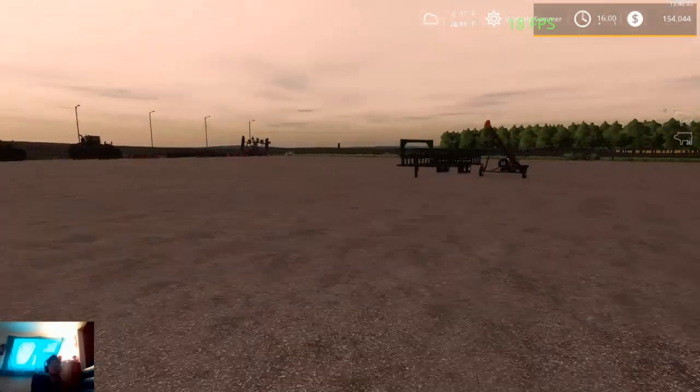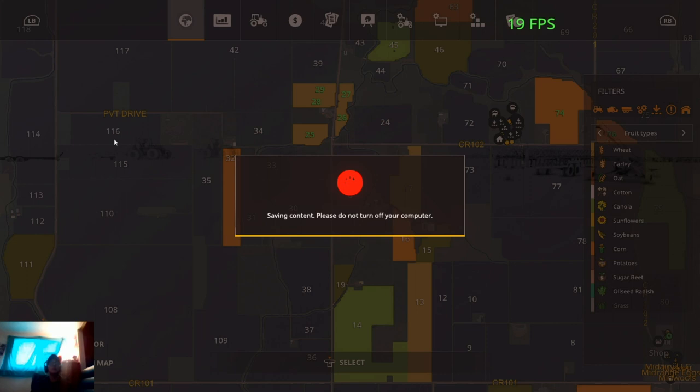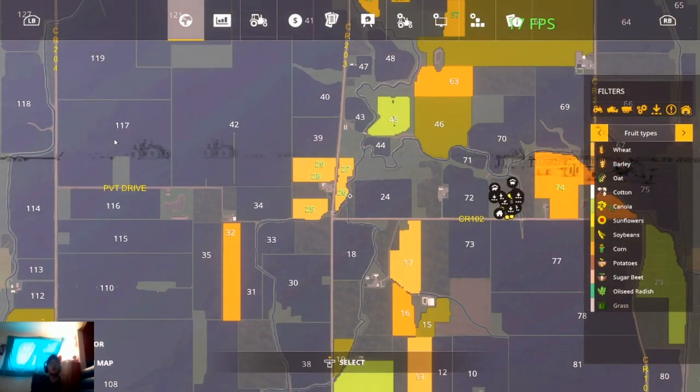But, so we're going to go ahead. We're just going to leave this stuff sit here, and we're going to go ahead and we got to finish cutting hay on this field.